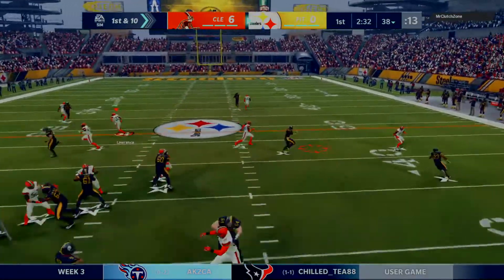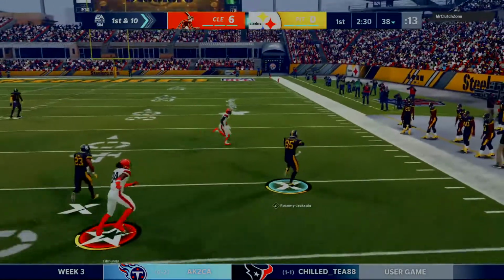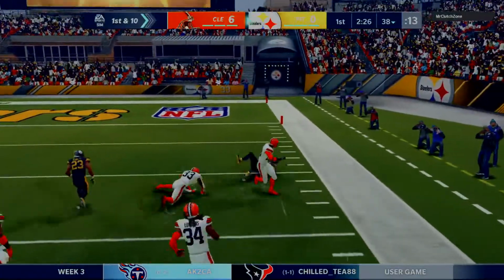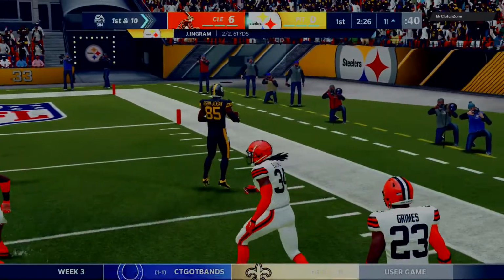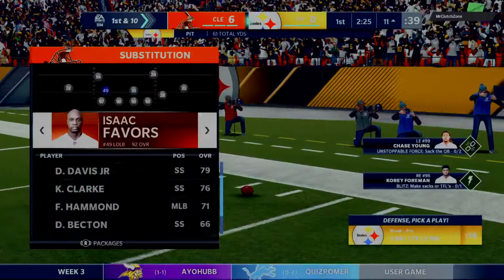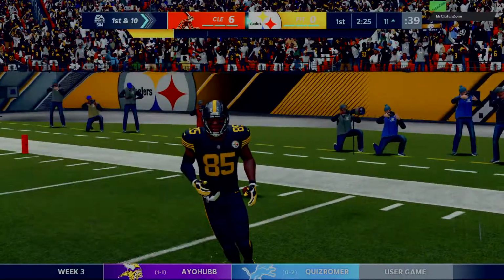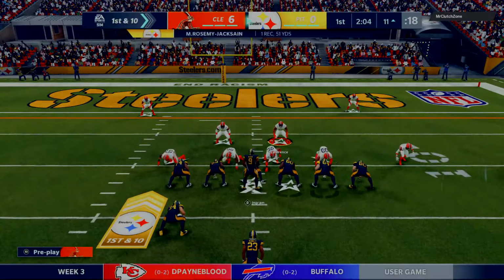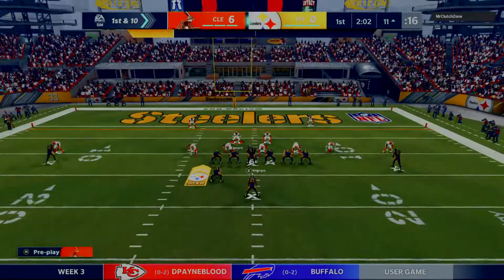From the gun, Ingram. And a quick throw here, that's complete. And he takes this way down, deep into Cleveland territory. A big play there on the catch and run. 51 yards. A real field flipper there as all of a sudden they've got a first down in the red zone.